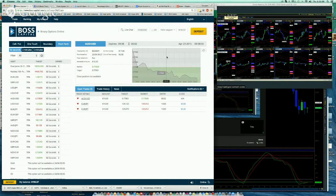Anything after 20 seconds, even though it might be in the money, even though it might still win, we just don't take it. We want high probability trades, high probability setups, high probability situations. This was just one that you just witnessed firsthand. So the AUD USD, we did that in the bag. Perfect signal.